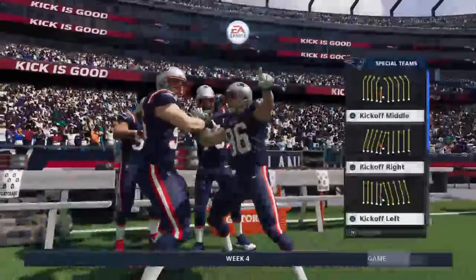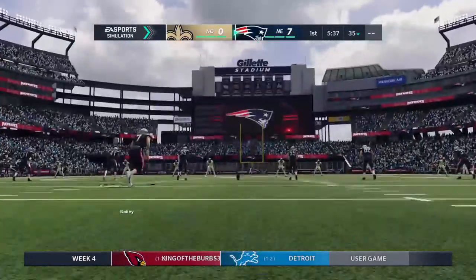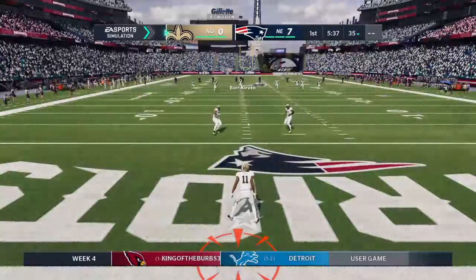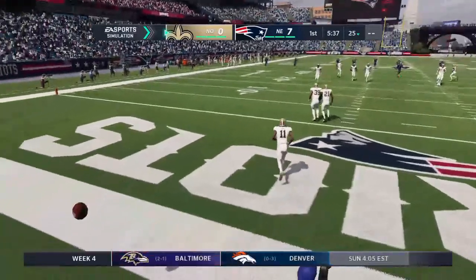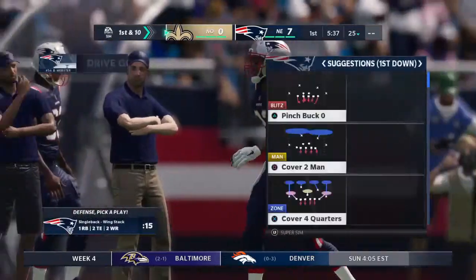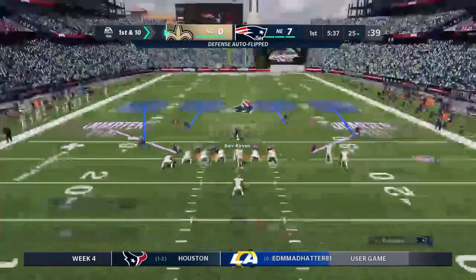And it ends with a New England touchdown. Saints, nothing. Bailey now to kick it away after the touchdown. And they will watch this one land in the end zone. That'll be a touchback. 25-yard line. New Orleans Saints, they get ready to set up shop for their second drive.